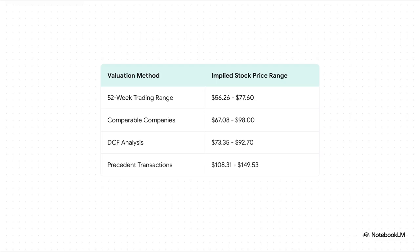This chart is what they call a football field on Wall Street, and you can totally see why. It lays out all the valuation ranges from each method side by side. Just look at it. Each method gives you a different range, but they overlap, right? The DCF and the comps are kind of in the same ballpark, but then look at the precedent transactions. It gives a much higher range, and that's because it's baking in those takeover premiums we talked about.